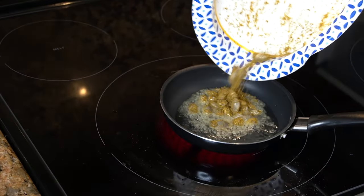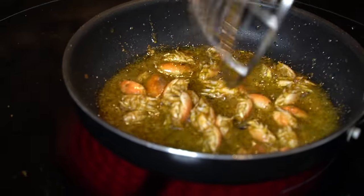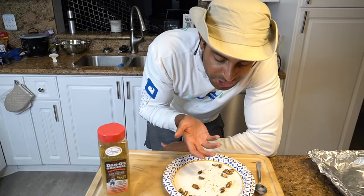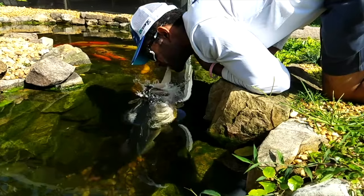Here we go. You're gonna see them start changing colors. Ah, now it's starting to not look too bad. Just like a really crunchy little popcorn crab. It's a popcorn crab. Let's catch him up.